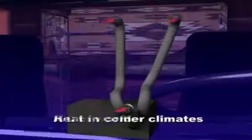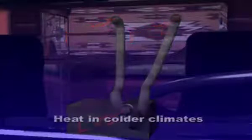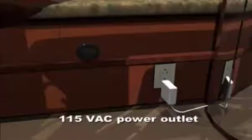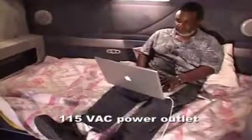The Climate Control Unit is typically installed underneath the sleeper bunk with concealed ductwork inside the sleeper cab to provide air conditioning in warmer climates and heat in colder climates. The APU also provides 115 volts of AC power to an outlet mounted inside the cab. This outlet in turn provides power to run appliances and electrical components in the cab.